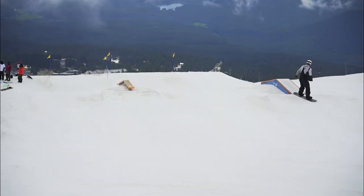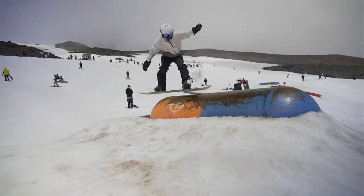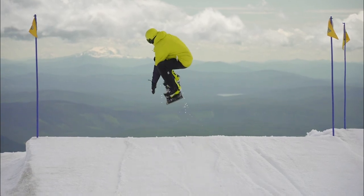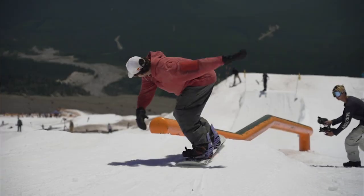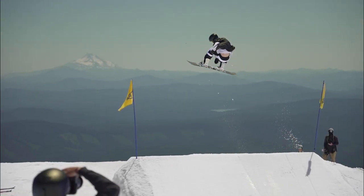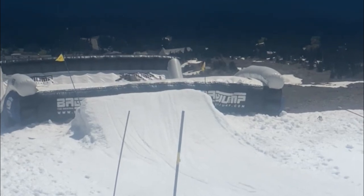We got a nice progression section over here with some boxes leading up to propane tanks, some nice trickable features and some small jumps. Some medium rails over here with some medium jumps. Larger features down below, all the way up to the pro park up behind Garrett holding the camera over here, if you want to hit like a 60 or 70 footer. There's access to an airbag and pretty much anything you could ask for in snowboard progression.